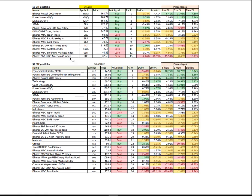Quick look at some of the BMR portfolios, the ETF 13, about half and half on buy versus cash. All of the U.S. symbols are at the top, leading the way is small caps, followed by technology. I think those are the two really to concentrate on. Technology had some strength, as you notice in this past week and month. Latin America continues to lag.